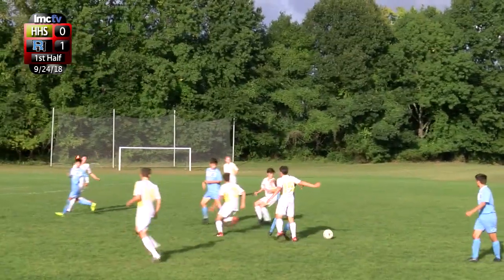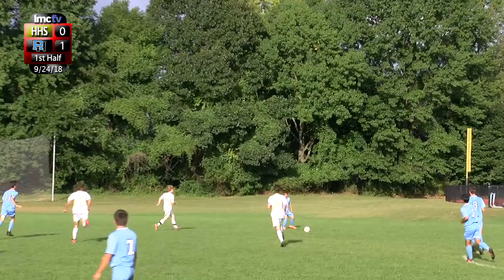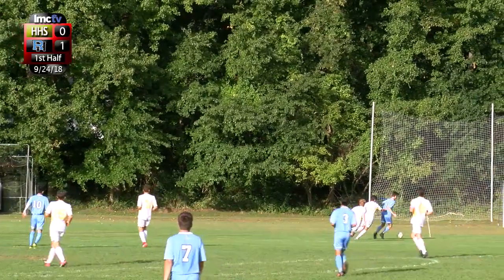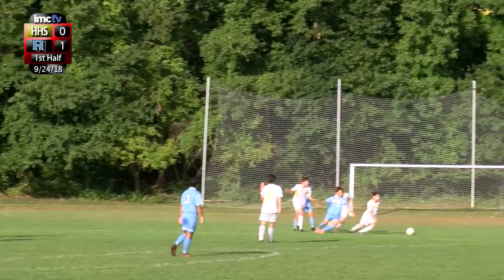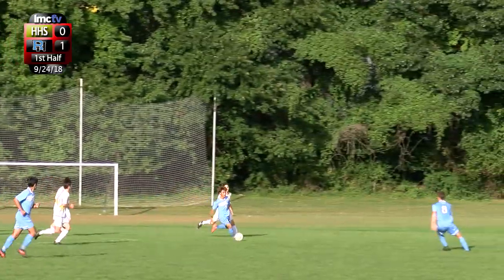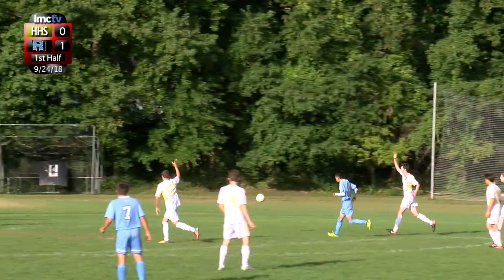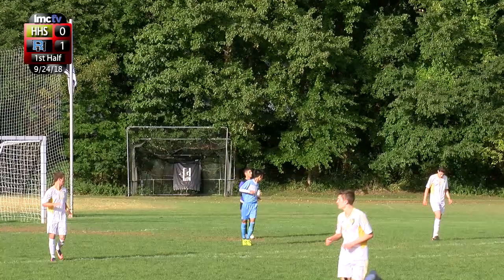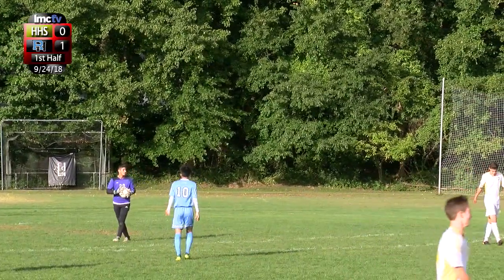And Rhinebeck in control as Hendricks weaves through the defense, passes over to Fujiwara. Still in control is the Panthers, but stolen by Hastings. Fujiwara comes back to regain control of the ball. This one kicked towards the net, but scooped up by Limitone for the Yellow Jackets.